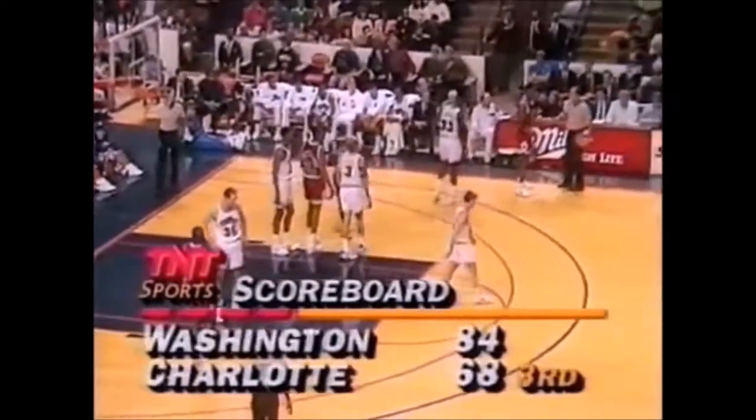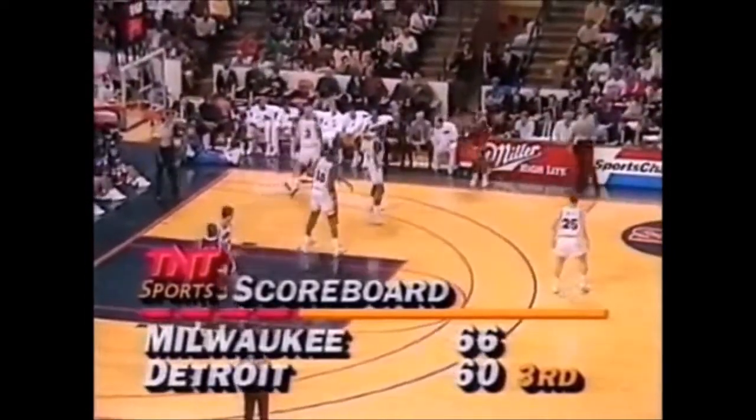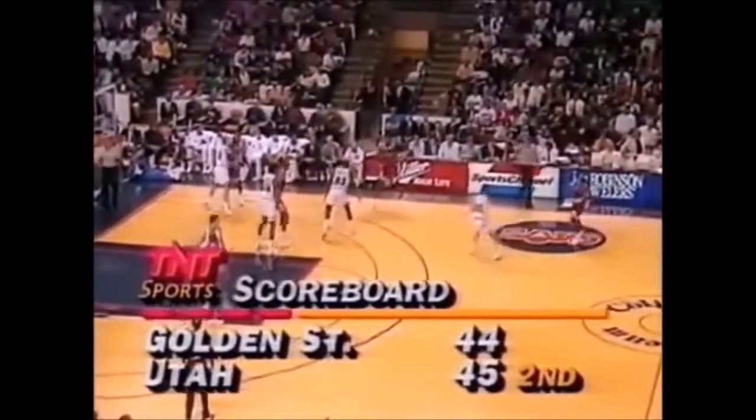New York leading Atlanta in the fourth quarter. Should take a look at our scores from around the league. Washington in front of Charlotte. Charlotte's at home there too. That's a big game. A little surprising, as a matter of fact. Golden State and Utah, two of the contenders.